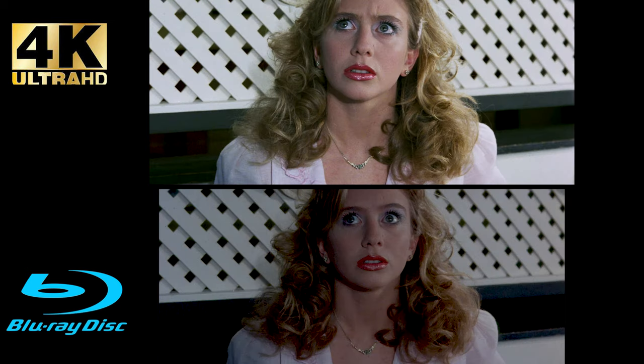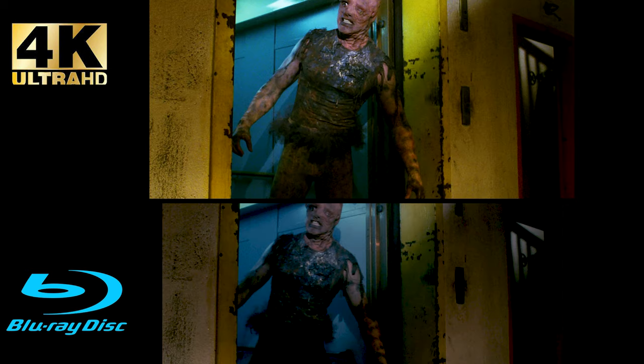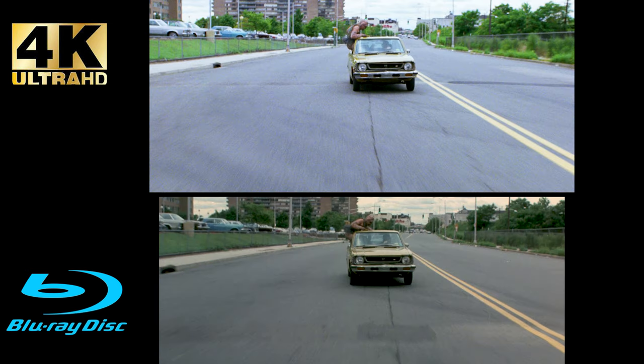Skin tones are also more natural looking and warmer, whereas on the Blu-ray, they had very pallid skin tones. The entire color palette is just vastly superior over the faded, duller, muted colors on the Blu-ray.